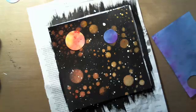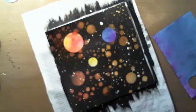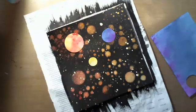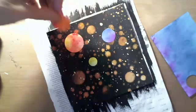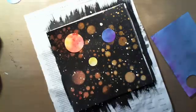Alright, I am going to add the yellow one, but it's going to be a real small planet. If I can punch with that punch. Dang. That was hard. There, now I have a little yellow planet. I kind of like that big one. Yeah, I like that big one.